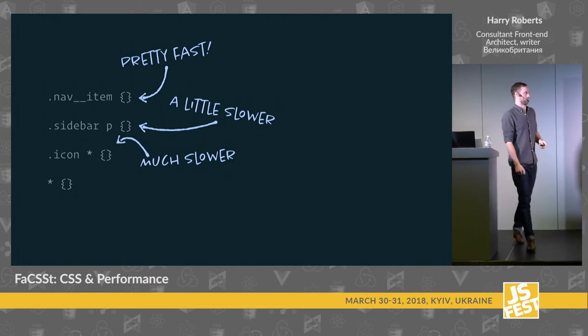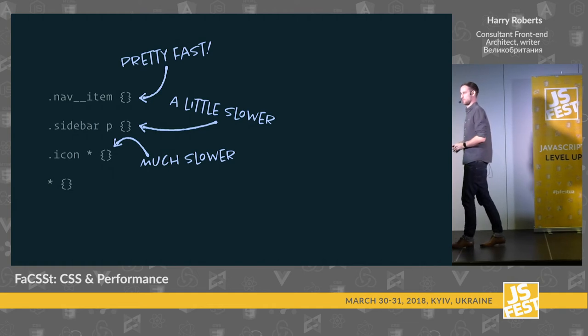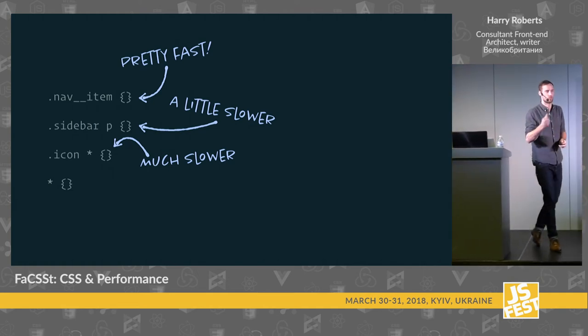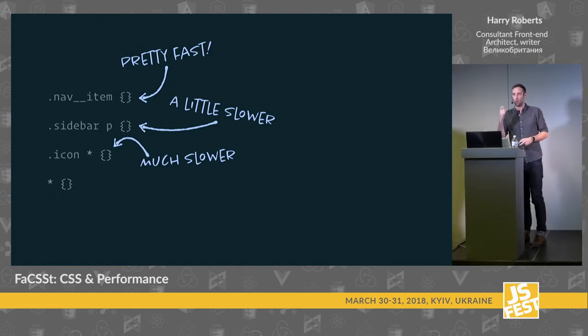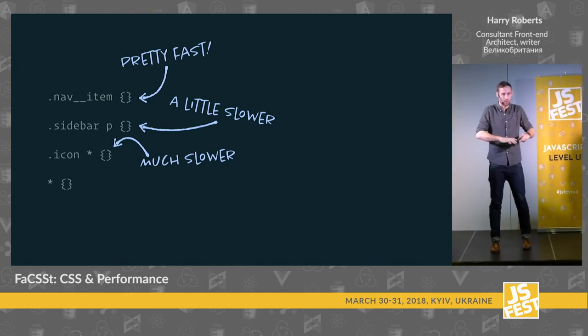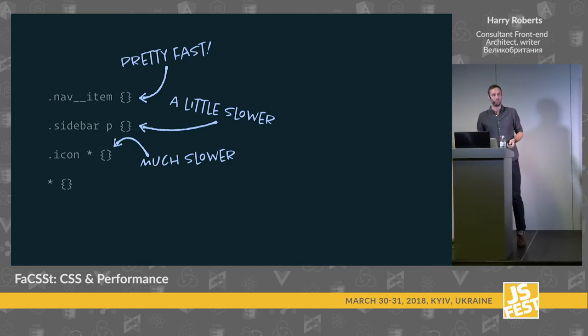This is much slower, right? Because if you've got a complex DOM with maybe 5,000 DOM nodes, this is going to ask every single DOM node, every single one, even your script tags, right? Your meta viewport tag in your head, all of those are captured by this selector. Imagine asking all 5,000 of them, hey, do you live anywhere inside an icon? And they probably don't, right?